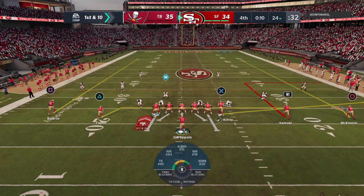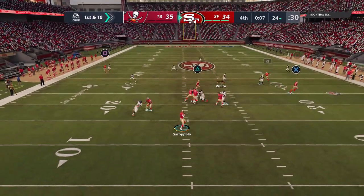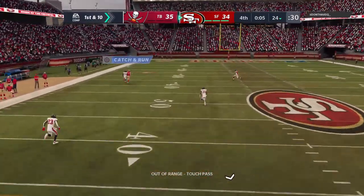This is just an exercise in futility. Do you even bother running a play here offensively? I wouldn't, because now is not going to erase what's happened during the game.